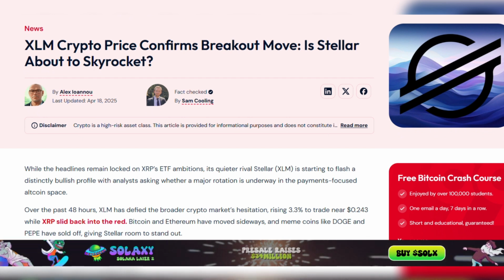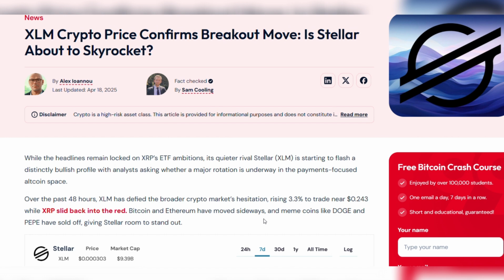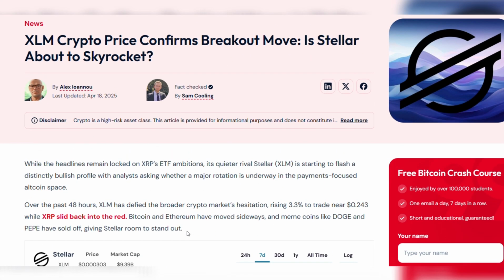And then there's the all-important exchange outflows, and right now they're spiking. XLM is moving off exchanges and into private wallets. If you're not familiar with this metric, here's the quick rundown. When assets leave exchanges, it's often a sign of accumulation. Traders are taking their XLM off exchanges, either to hold long-term or to use in real-world applications. This is classic smart money behavior. They're not in it for the short-term pump. They're positioning for something bigger.